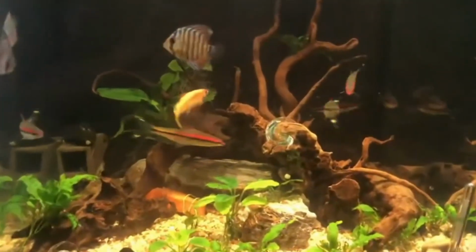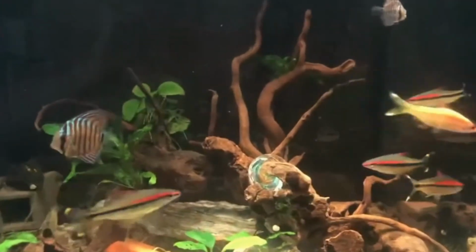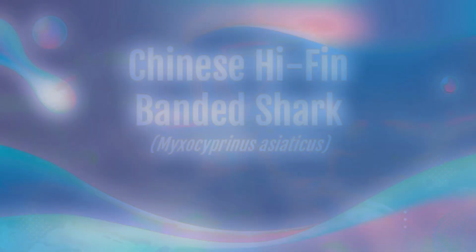This is a pretty common fish. They're going to be peaceful and get to about 6 inches and live about 5 years.